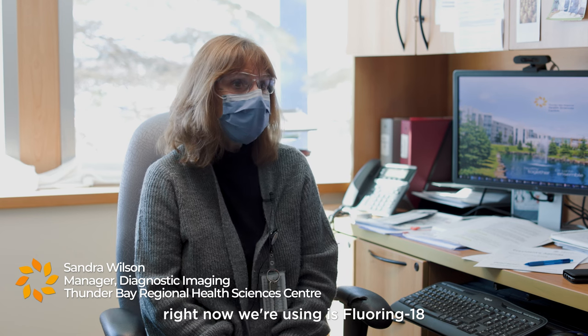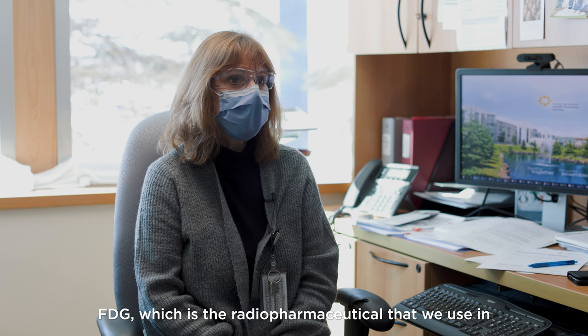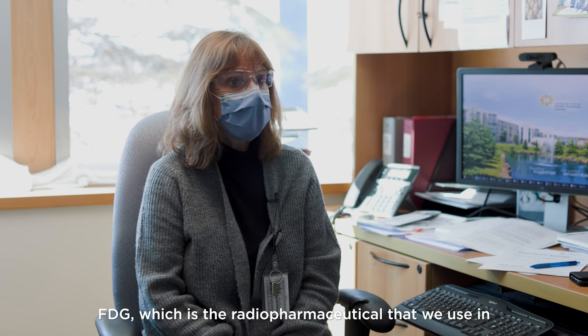So the isotope that is produced in the cyclotron right now that we're using is fluorine-18, and that is used to produce FDG, which is the radiopharmaceutical that we use in PET imaging.